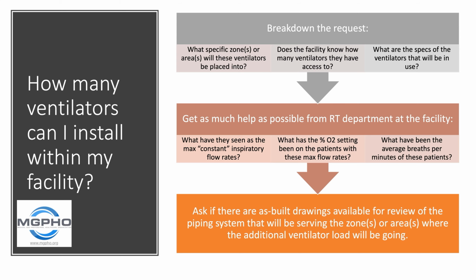So what we're suggesting to do is to break down that request. First of all, find out what specific zones or areas these ventilator units will be placed into, and then ask the facility if they know how many ventilators they have access to, how many ventilators they might be trying to put into these zones. Lastly, if you can find out what the specs are of the ventilators that will be in use, you can use those specifications to find out more information, such as if the ventilator uses oxygen and medical air, maybe the ventilator just uses oxygen, maybe some of the ventilators are BiPAP machines that they're calling ventilators. So you just want to find out a list of exactly what all equipment they're going to be using.